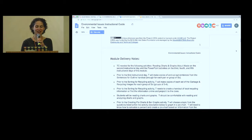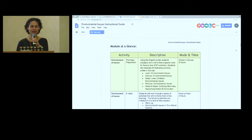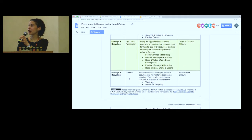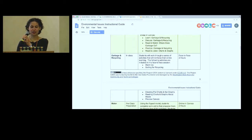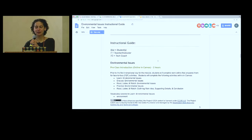As we go down below that, we'll remember that critical piece, the module delivery notes, and we talked quite a bit about that yesterday, how useful and helpful those can be. Down below the module delivery notes, we have the module at a glance, that shaded grid where we can see these green and white pairs of subtopics. So we see environmental issues for the pre-class and environmental issues for the in-class work, that those go together and support each other. And then as we scroll down, we can see the second subtopic, garbage and recycling, green and white. The third subtopic, water, green and white, followed by energy and the future.